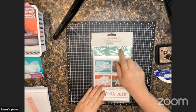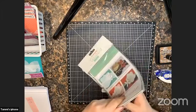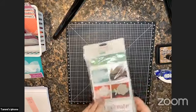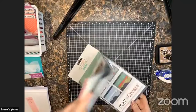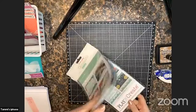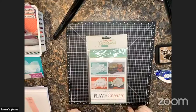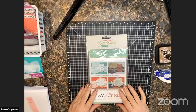So this Everyday Occasions kit is built and intended to make 10 cards. Each one of these little sleeves has the supplies in it to make 2 cards. So these are fantastic for grabbing if you are taking off on a little trip or something like that.